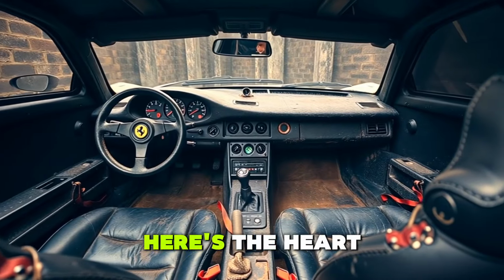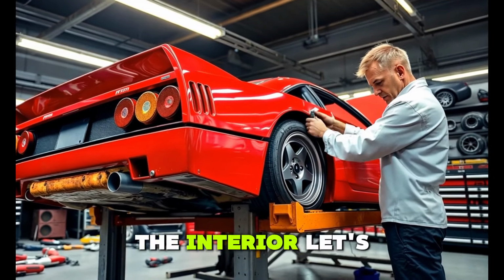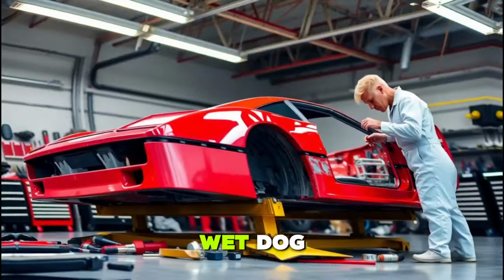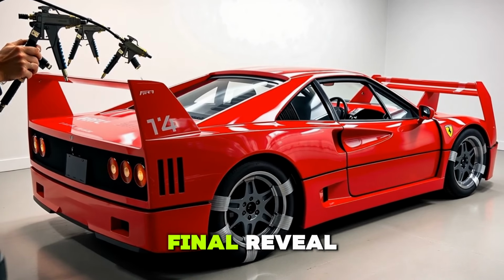Much better. Now here's the heart of the beast. A twin-turbo V8, or what's left of it. Can we save it? Stick around, because this is where the magic happens. The interior? Let's just say it smells like a mix of regret and a wet dog. But don't worry, it's about to become showroom worthy. Just wait until you see the final reveal.